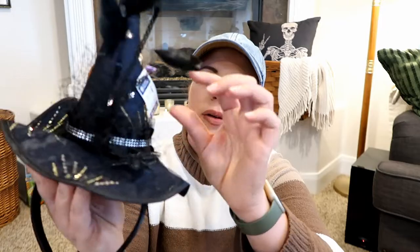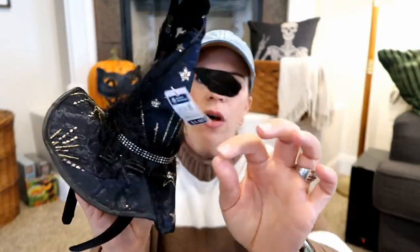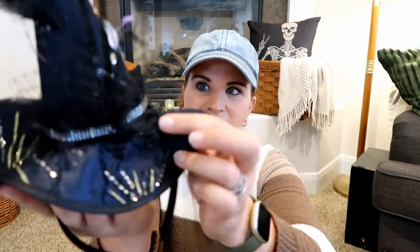I found this really cute little headband witch hat. You can buy these so many places and they're really not that expensive when you buy them new, but I just love the style of this one with the stars, and it has so many cute little details. There's a little ruffle here with a little rhinestone around these cute little whatever they're called. I thought the feathers are really pretty. There's also a spider right here. Did I already say this was a dollar? It was only a dollar.